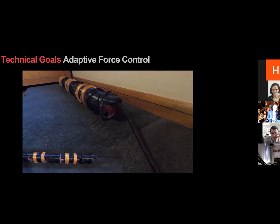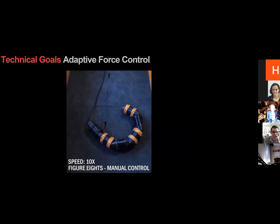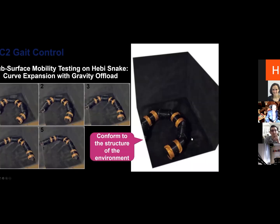I'd always conceived of it more like this, where if you give a little bit of a bend to it, it would be able to maintain that, and we could just do this serpentine motion back and forth around rocks and whatever we run into. Let me see. Yeah. Let's move on to the next one.